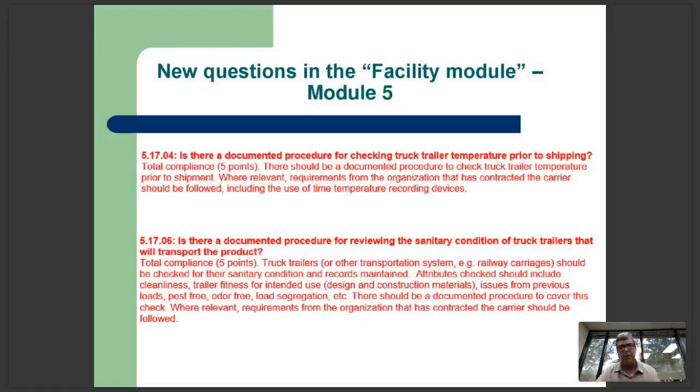517.06, a very similar question, but now instead of temperature, it's the sanitary condition of the truck trailer. Is there a documented procedure for reviewing the sanitary condition of truck trailers that will transport the product? Truck trailers or other transportation systems like railway carriages should be checked for sanitary condition and records maintained. Attributes checked should include cleanliness, trailer fitness for intended use, design and construction materials, issues from previous loads, pest-free, odor-free, load segregation, etc. There should be a documented procedure to cover this check.